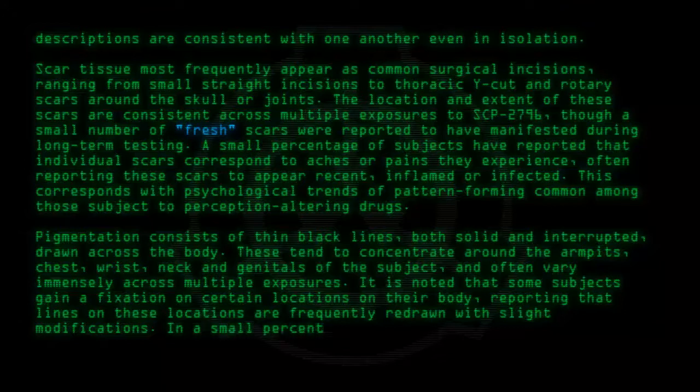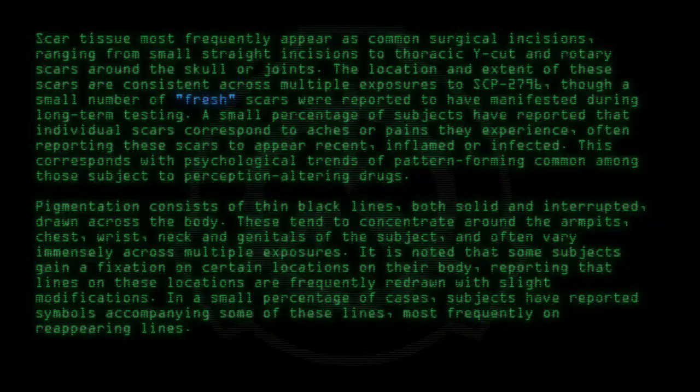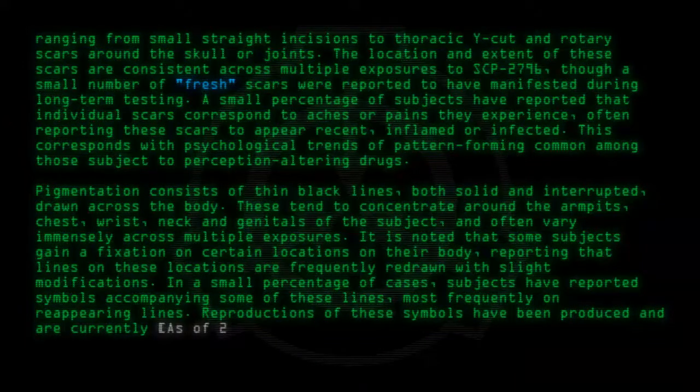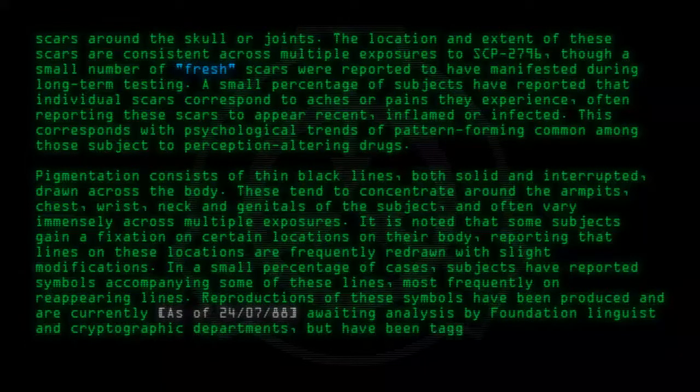In a small percentage of cases, subjects have reported symbols accompanying some of these lines. Most frequently on reappearing lines, reproductions of these symbols have been produced and are currently, as of 24/07/88, awaiting analysis by Foundation Linguist and Cryptographic Departments, but have been tagged low priority.